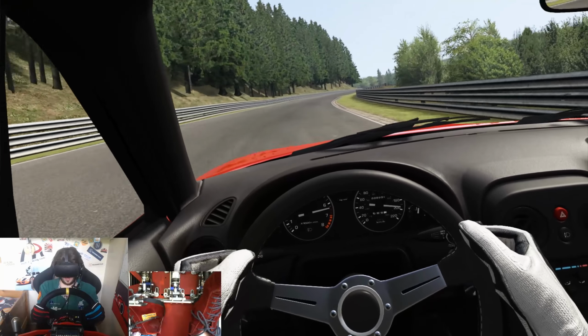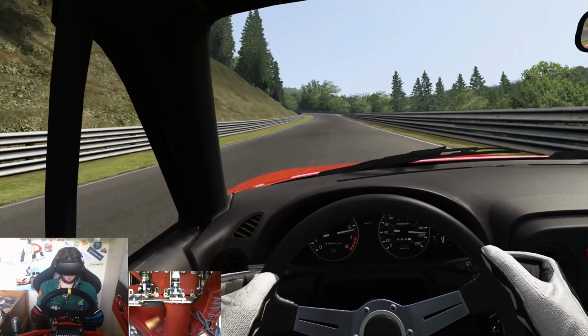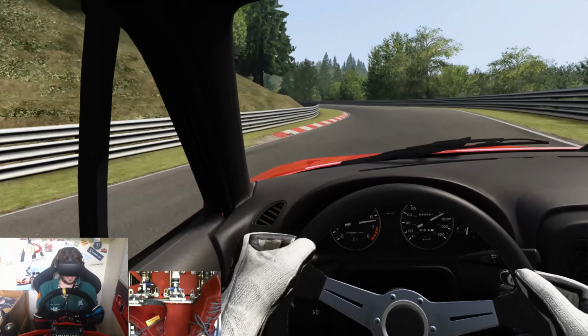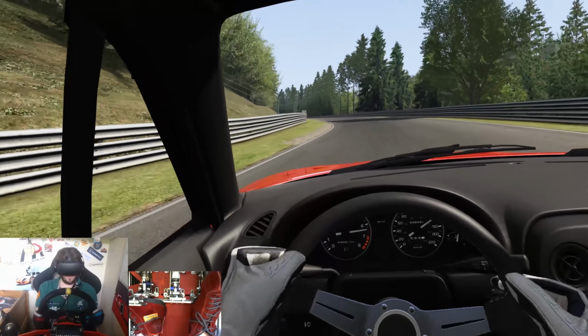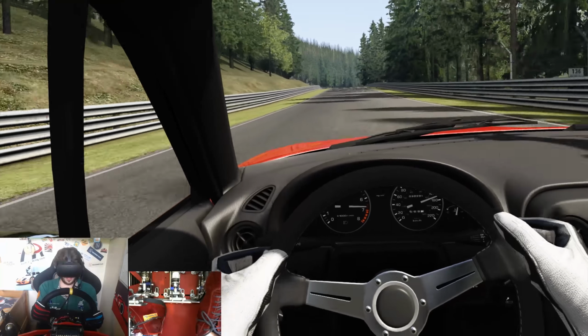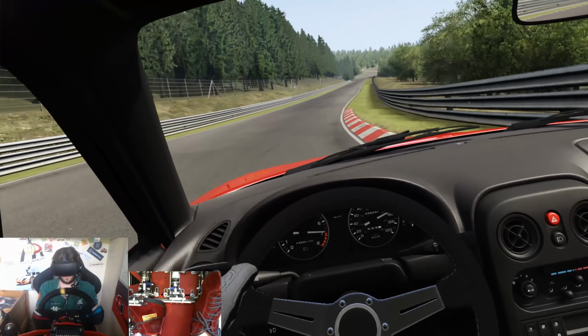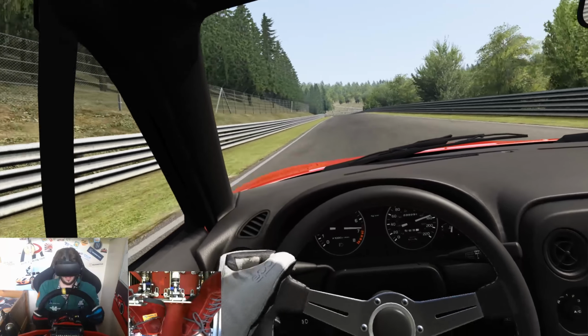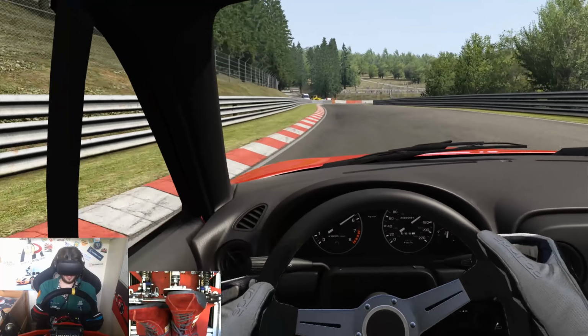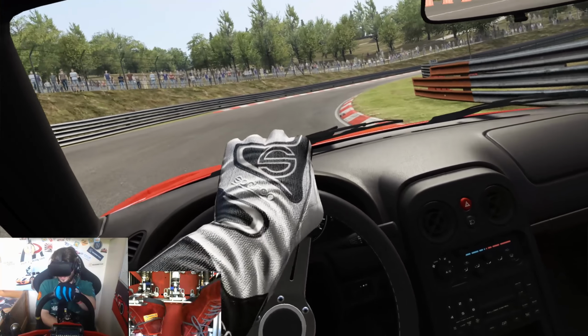This feels so pedestrian compared to some of the other cars I've driven around here, but it's not really about that. It's about the experience in these cars. Well, saying that, in real life this feels very fast, I can tell you that. Just goes to show how desensitized I am to sim racing in VR as opposed to real life. Of course, in real life you've got the sound of the tyres, sound of the road, sound of the machinery around you. In VR and sim racing you feel a lot safer.